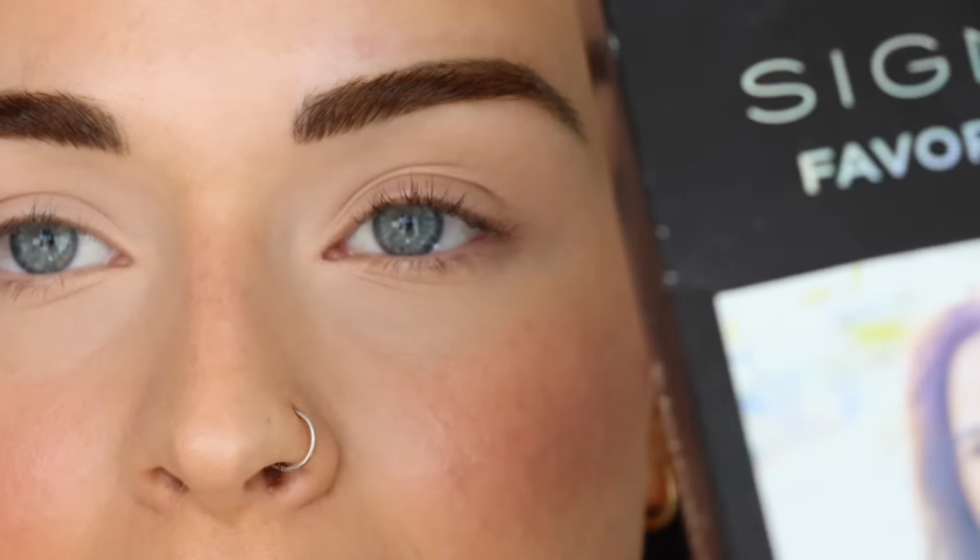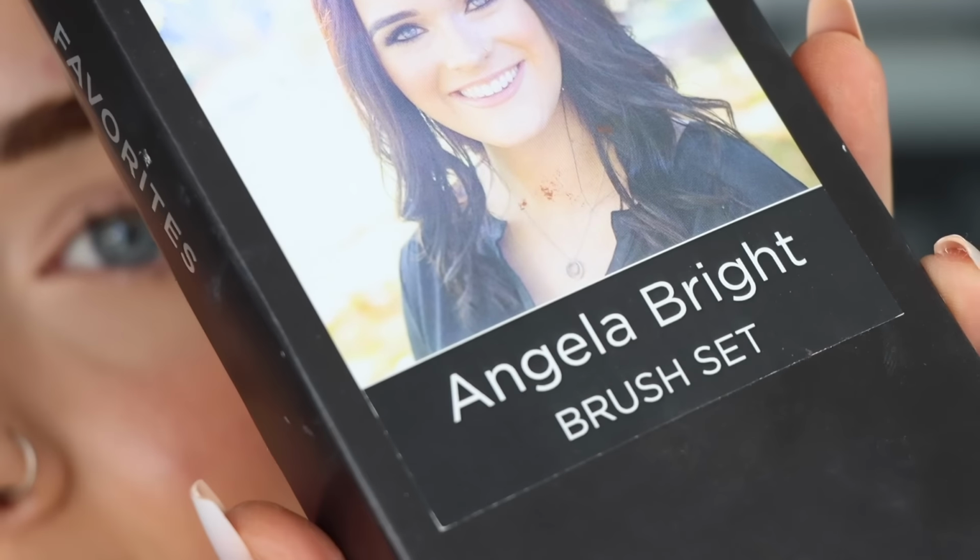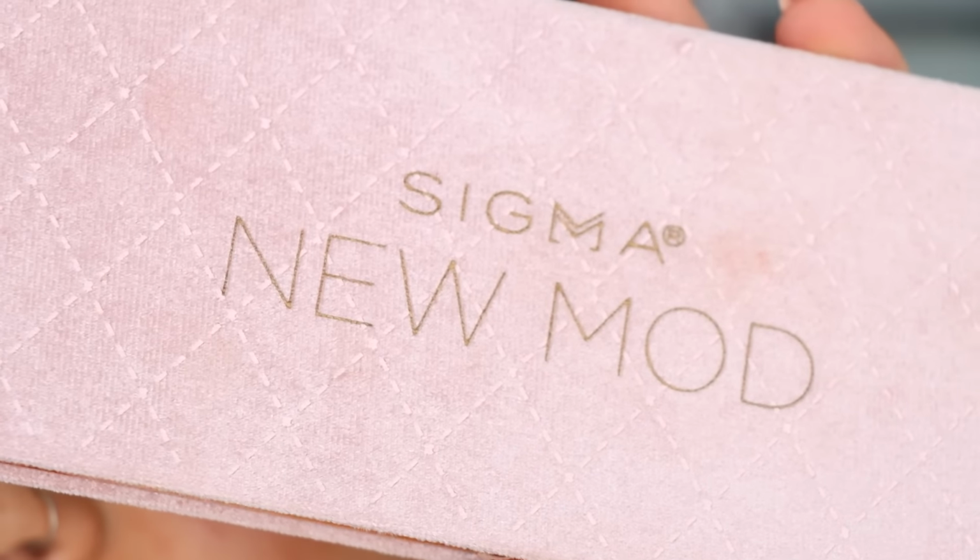Now let's zoom in and put on some eyeshadow. All right, and for my brushes today, I'm gonna be using my brushes from Sigma. It's my favorites brush set. And for my palette, I'm gonna be using the Sigma New Mod palette.